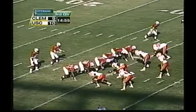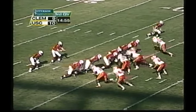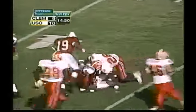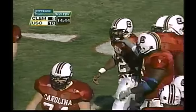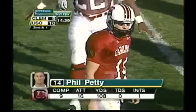So South Carolina starts at their 35-yard line, first down and 10, and that's Petty, the quarterback, in the shotgun. And he hands it off to Watson. Oh, look at this hole. And near a first down as Derek Watson carries the football. Happily makes the tackle, but a gain of 9 yards on the play for the junior.